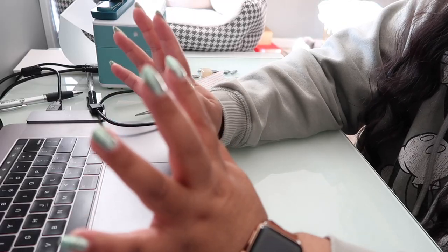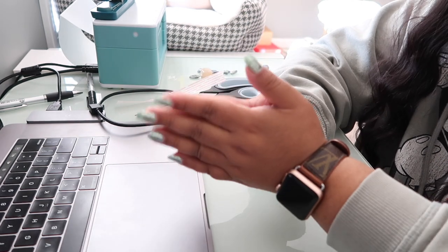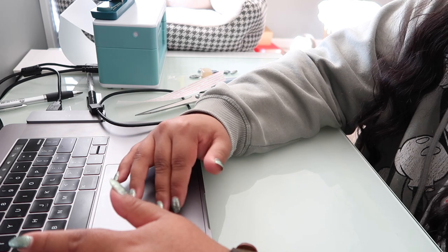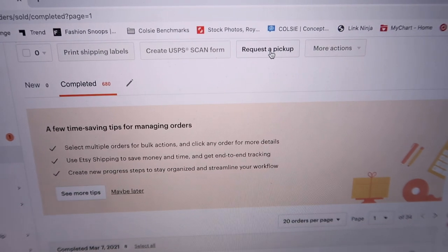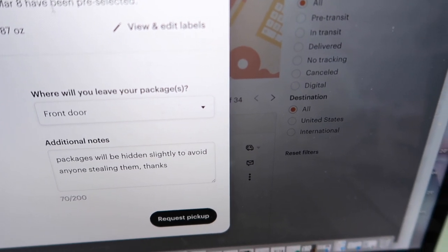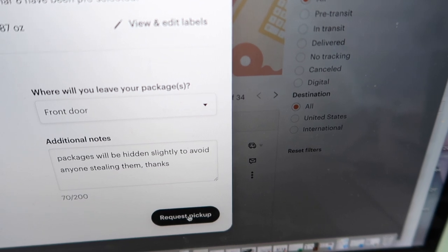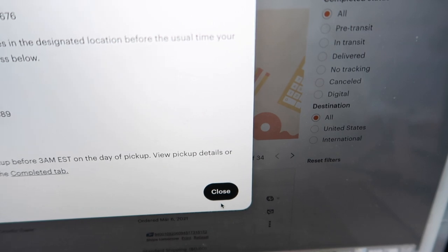Okay, you guys, so I just finished all of the orders. Yay! They are on the floor right now, so I am gonna schedule a pickup on Etsy, and it's super easy. I'll just show you guys really quick. You're on Etsy, you just go to request a pickup. You just say where the pickup's gonna be, and then I always just put there slightly hidden to avoid anyone stealing them. Then you just go request pickup, and it's easy as that.